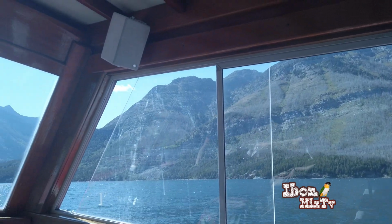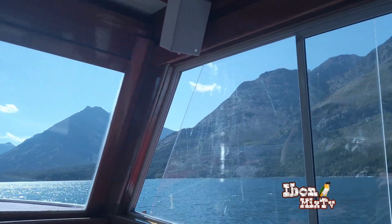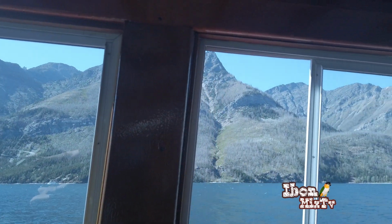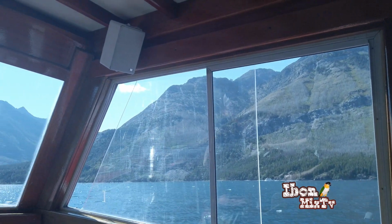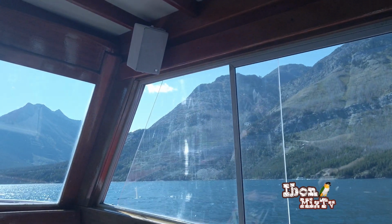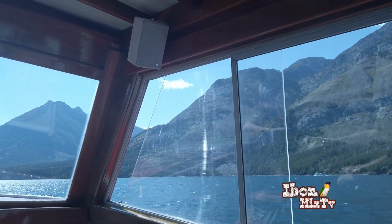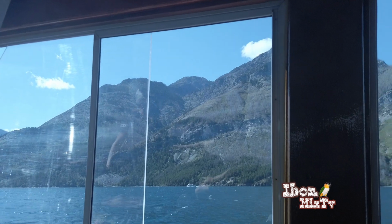Total burn area, some 38,000 hectares, or about 75,000 acres. So it was an extensive forest fire. But already you can see how Mother Nature is recovering. The landscape is rejuvenating. All the green vegetation blanketing the mountain slope all the way back up to the top of the mountain now, despite all the standing dead trees that remain.